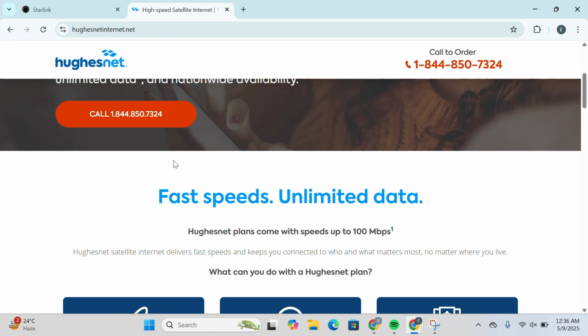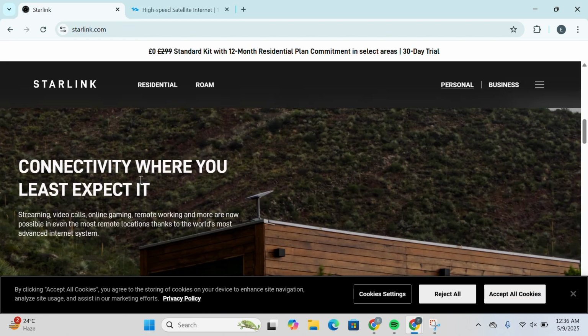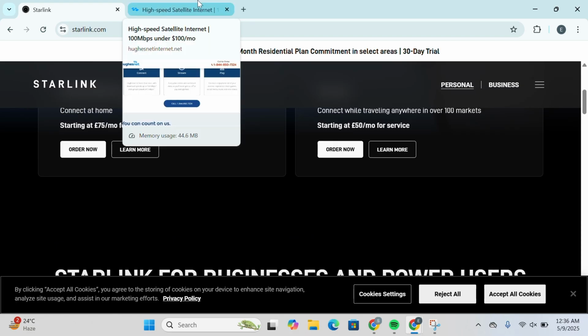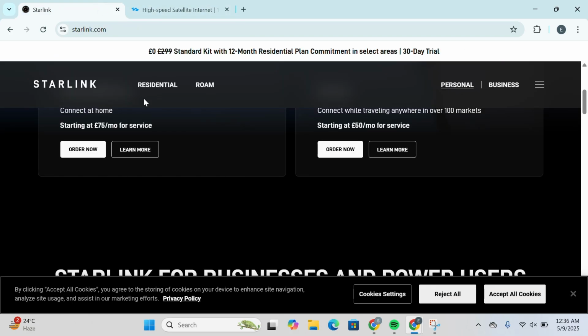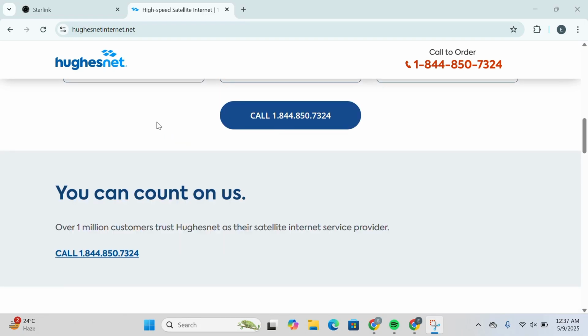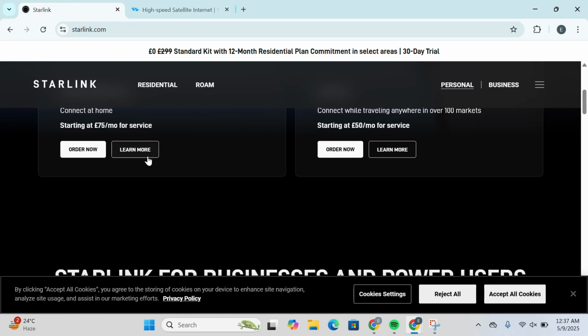So in summary, if you're talking about technology, Starlink uses LEO satellites for lower latency. HughesNet uses GEO satellites. Speed performance, Starlink offers higher speeds and lower latency, and HughesNet provides consistent though slower speeds. And if you're talking about data and bandwidth, Starlink offers unlimited data, and HughesNet has data caps with reduced speeds after limits. So choose the service that best fits your internet needs and location.